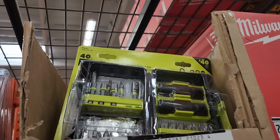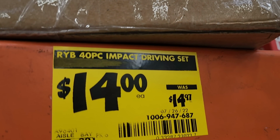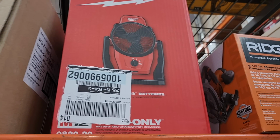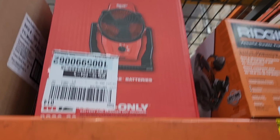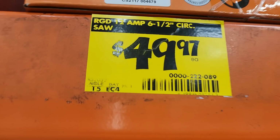They got the no home here. So this is the older promo with the 2 impact sockets. So $14, down from $14.97. You got the fan here. It's an M12 fan. No price on that. You got the Ridgid circular saw, 6.5 magnesium compact frame for $49.97.